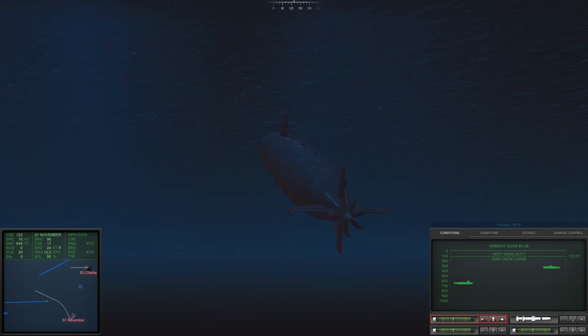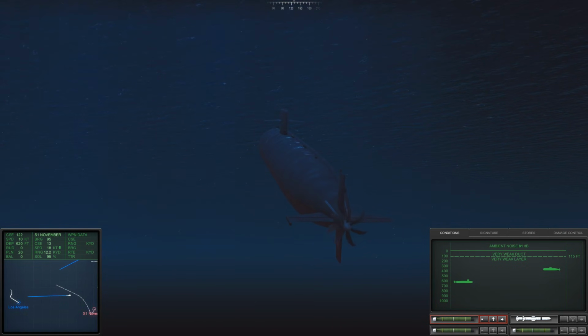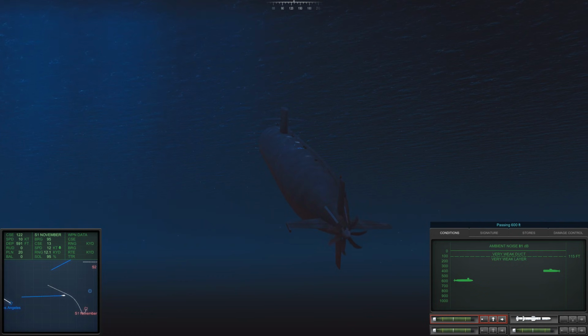Okay, we're just going to maintain our track. Let's see what he's doing. He's definitely going deep. I haven't heard his sonar for a while either. Has he turned it off? Oh, nope, there it is.